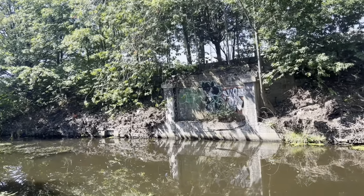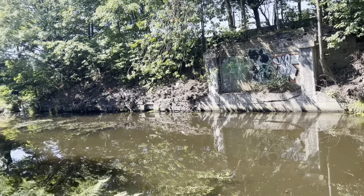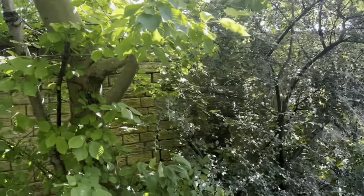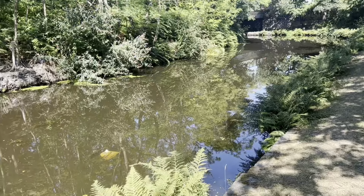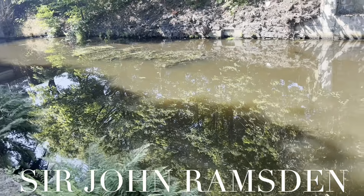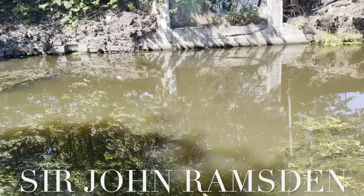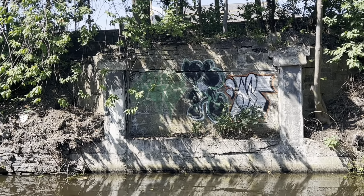So where that track ended, in the corner from the gasworks, obviously I'm not sure this wall would have been here, but I'm sure it would have been a lot lower down and the bridge would have crossed over the top of the canal. So this is the Huddersfield Broad Canal. This was built by John Ramsden. And there you go, there's the abutment. I'm not exactly sure when it was demolished.